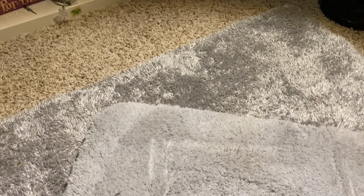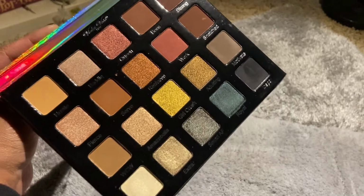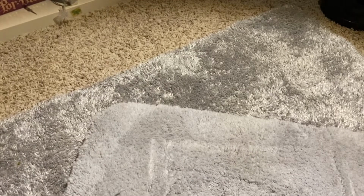And then I don't know why I got rid of this one. I love Violet Voss's formula. This is Like a Boss. I love this palette. I don't know why. I'm an idiot sometimes. This is the Stila Blue Realm. It came in the box. Here's the packaging for it.